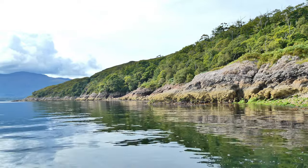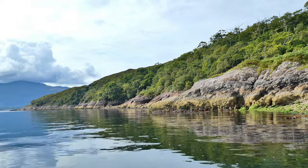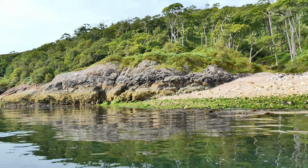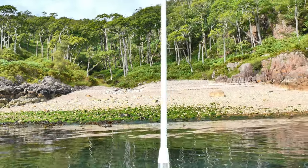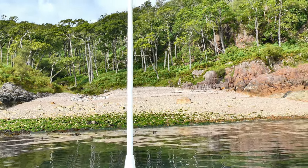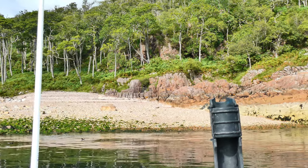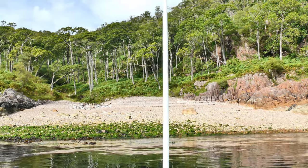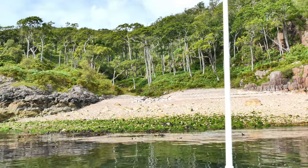Well, next stop from here is the Sound of Mull. So it's just down at the point there. And this is the last sort of beach before you get there. So you could get a kayak ashore. Well, it looks pretty tight for any sort of camping. There's maybe one little spot for a wee tent, but I wouldn't want to bet on it.